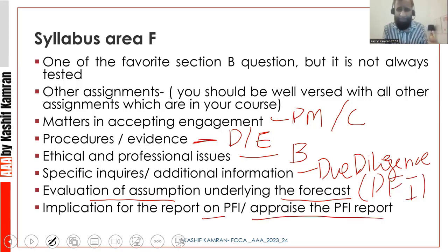I think once this question has come up twice where you were given a short PFI report and you need to appraise the PFI report just like you appraise the audit report. So a short appraisal of a PFI report, and PFI report is part of your syllabus, right? So please ensure you know how to do the appraisal of a PFI report.